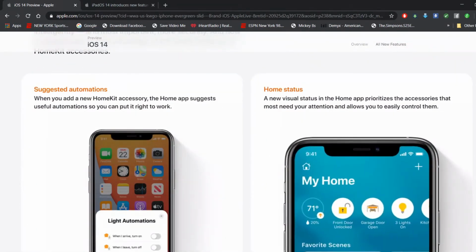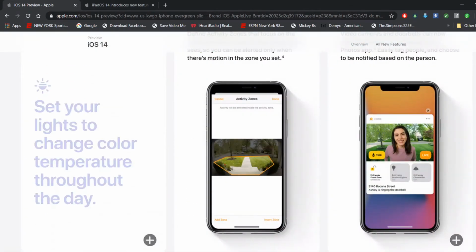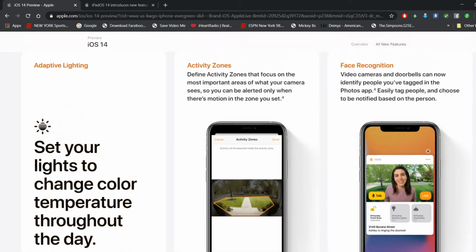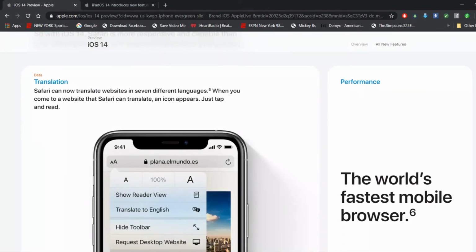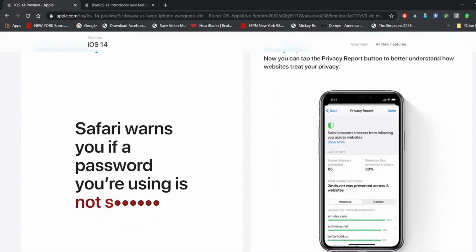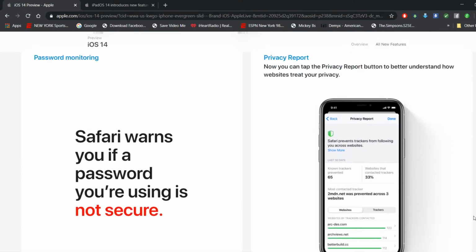Home button. New HomeKit, not going to get into that. Change lighting settings. So that will be important. Face recognition with doorbell sensors and cameras. Safari is changing. You now have an option to translate articles. Right, Safari's now going to warn you about passwords, privacy reports.